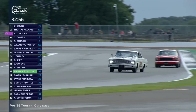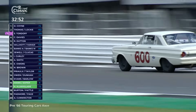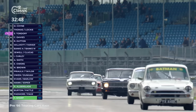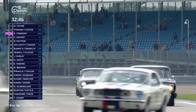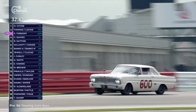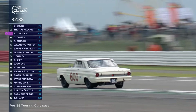Yeah, this is highly entertaining. Don't forget, we are going to see Callum Lockie take over from Julian Thomas later on in this race. But Julian is very rapid himself, so we'll see how it all goes. Beginning to lap some of the other cars now. There's a Lotus Cortina that they're coming up behind, I believe. And we're going to keep an eye on those battles.